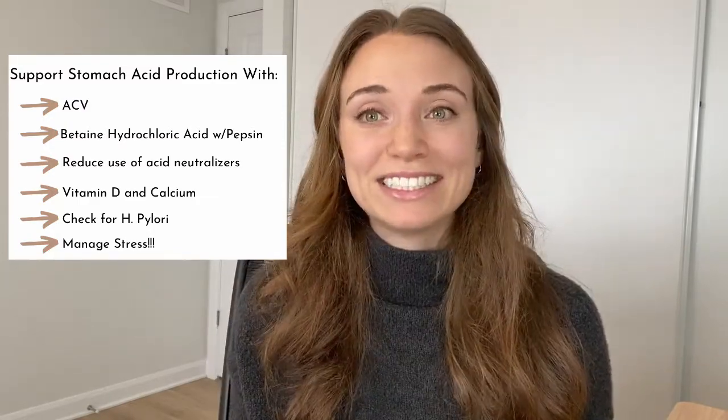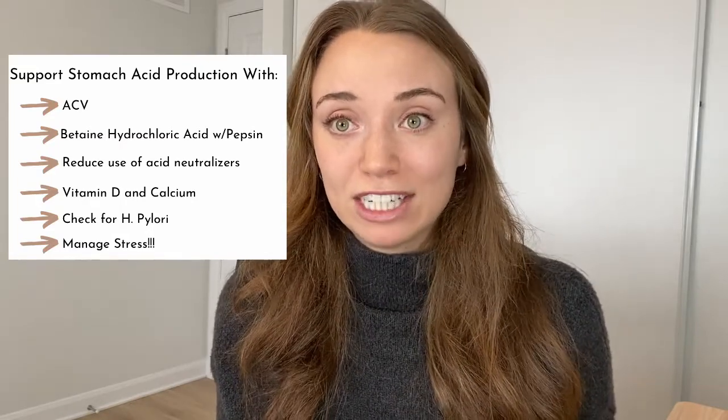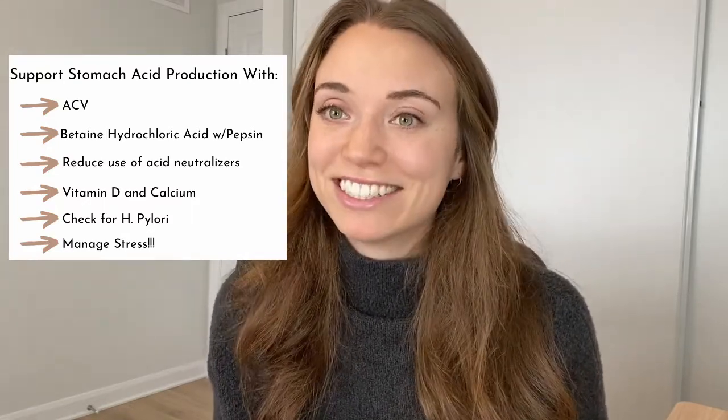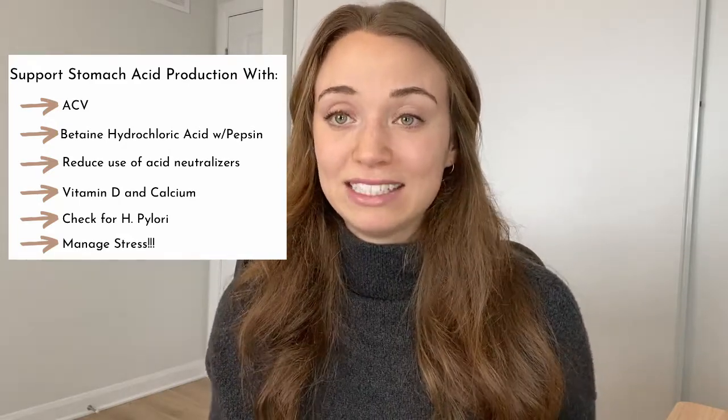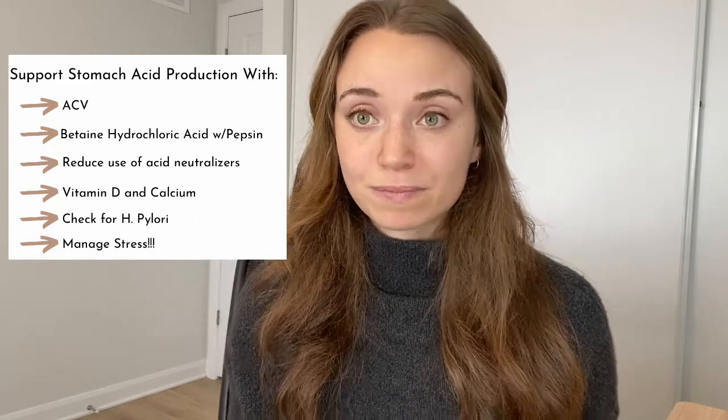Last but not least, stress. We know that stress can wreak havoc on our body entirely, but that's especially true for digestion. Personally, I think that this is the most important one to tackle, and that's speaking from experience. Our body really needs to be in a rest and digest mode for our digestion to carry its functions, such as creating or producing stomach acid.